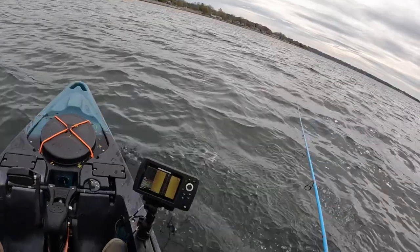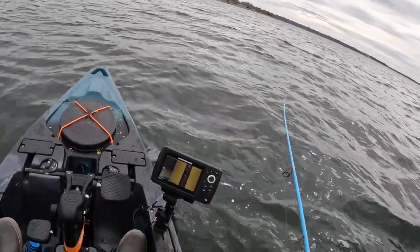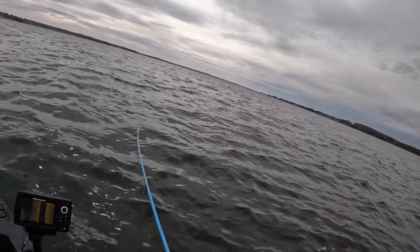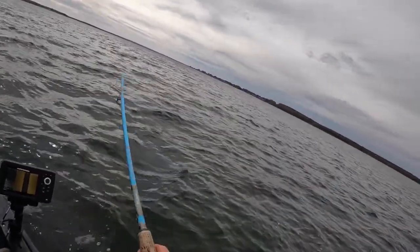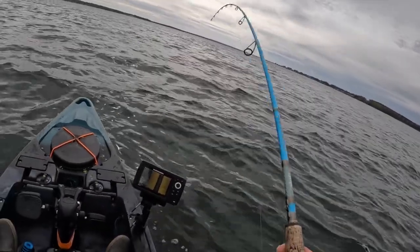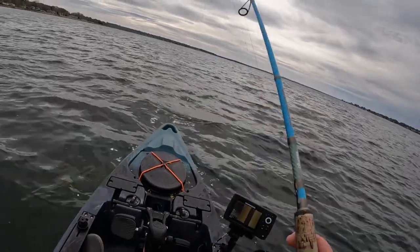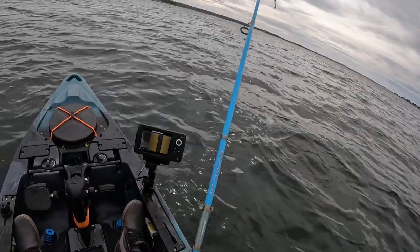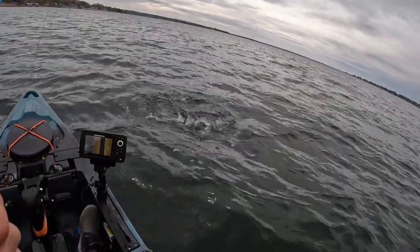Hope you guys enjoy. Good mark, something right and left. Wow, it's loaded in here. There we go. Tight, bringing it in. I was gonna say, I'm marking so many fish on my side scan. Little guy, but fish nonetheless.